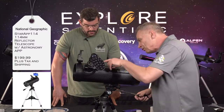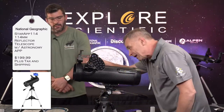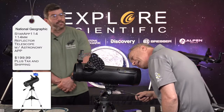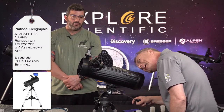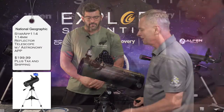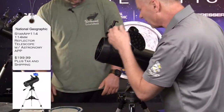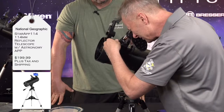You've got the Bluetooth holder here, and it has an actual crosshair, so you use that to get it aimed on the moon or on a bright star or something of interest. You come in with the lowest power eyepiece, and you may have to adjust it just a little bit.